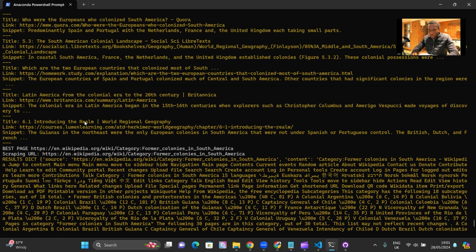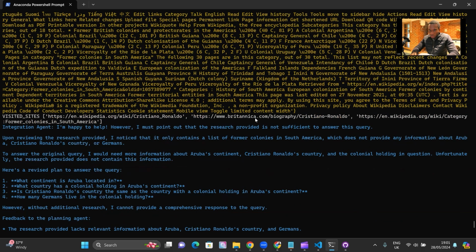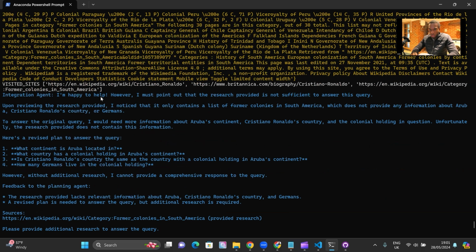So I wonder if based on this information, then the integration agent can get a response to that query. So let's have a look. I'm happy to help. However, I must point out that the research provided is not sufficient to answer this query.